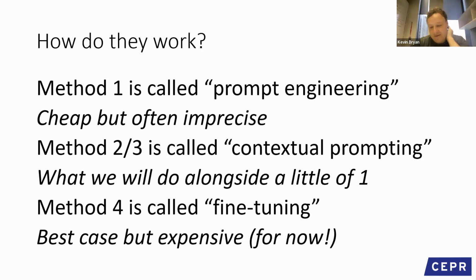I think in general, for almost all of your use cases, you'll be using method 2 or 3 that works the best. So method 1 is so cheap that it's basically free because you can just use the web interface. It's often imprecise and quite hard to control, I find, although Anton's giving you some great examples where it's totally sufficient. Fine tuning is very expensive.